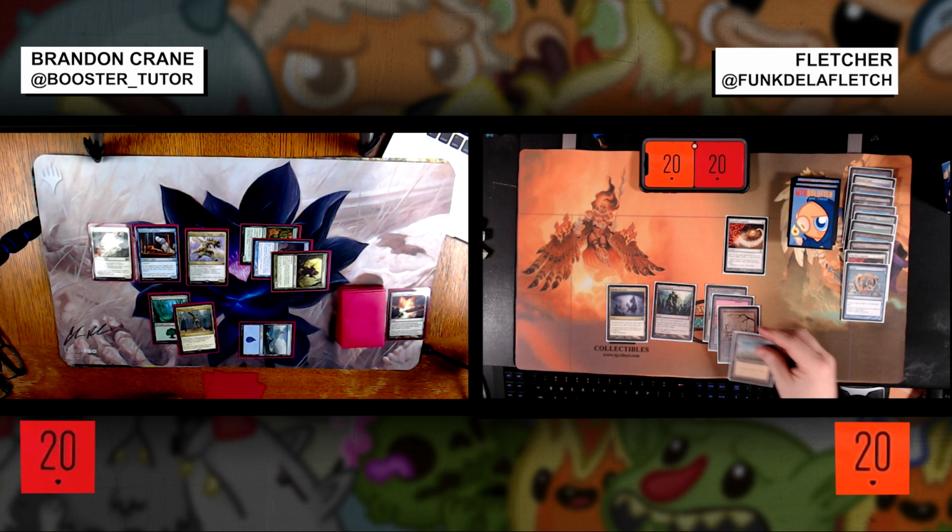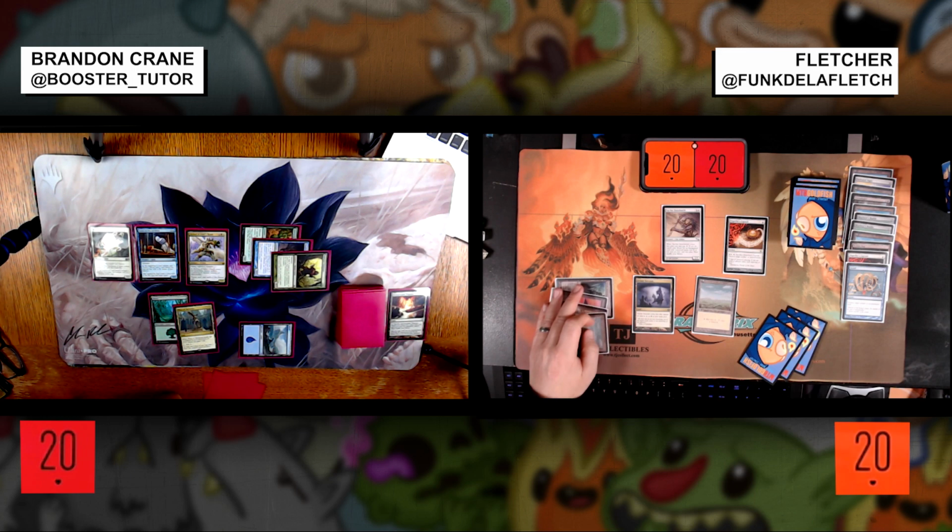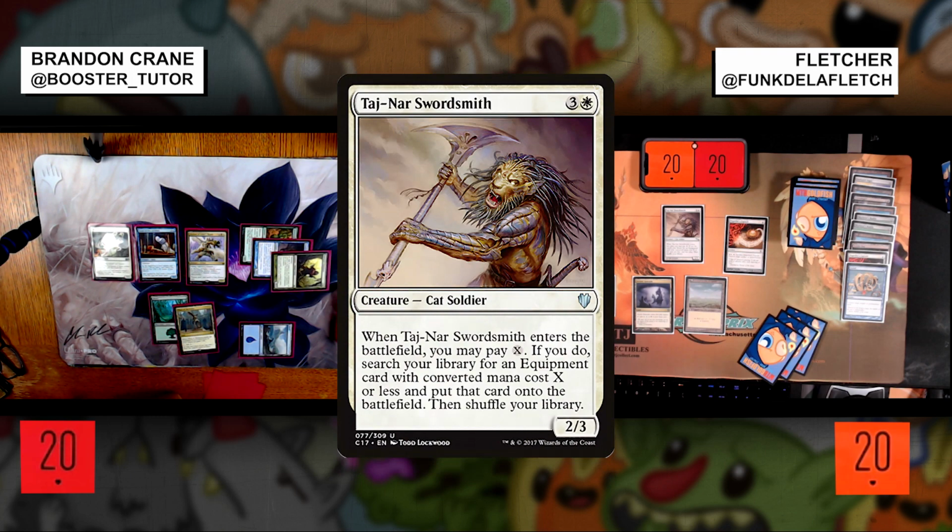Okay. How big is he? 5'6". 5'6"? Yeah, okay. Yeah. Okay, I'm going to go ahead. I'm going to play a non-artifact spell. Okay. Tajnar Swordsmith. What's he doing? If he comes into play, is that okay? Yes, he's fine, yeah.